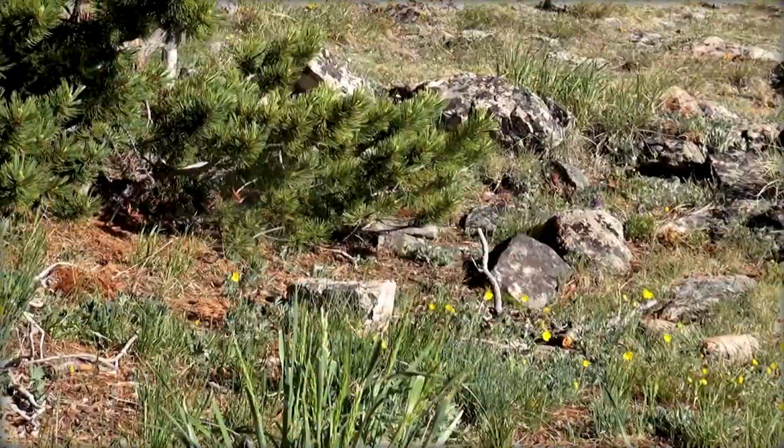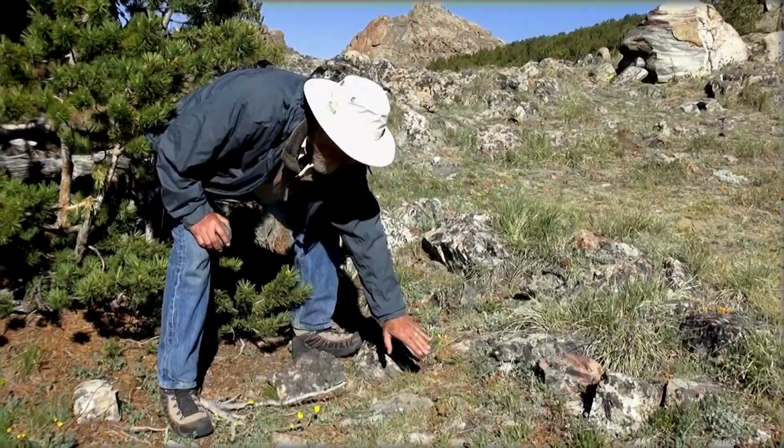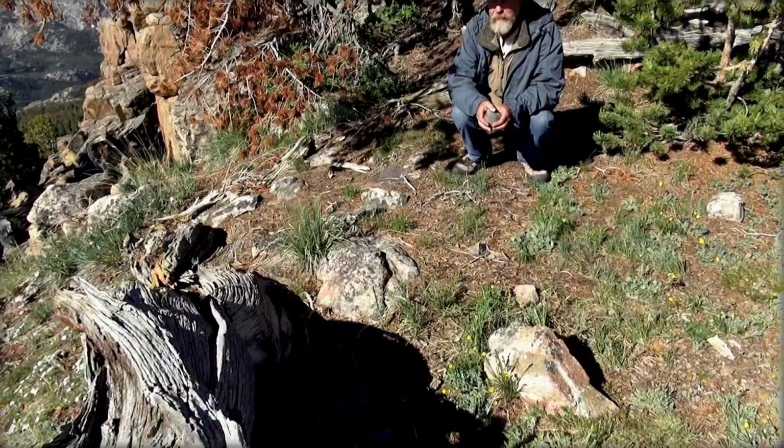You can see over on my left, there's a rock retaining wall that's 1, 2, 3, 4 courses high, and then it has been cut down into the ground, and it's all flattened in here. And on this side, there's another 4-course retaining wall, and also all of the timbers to the side and behind me are examples of wooden architecture.